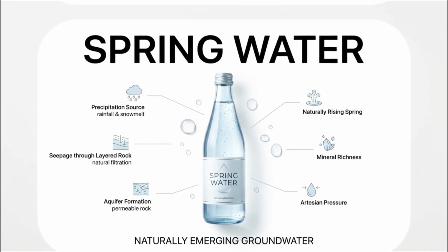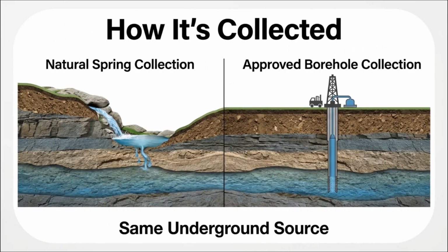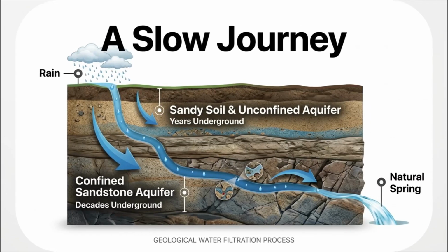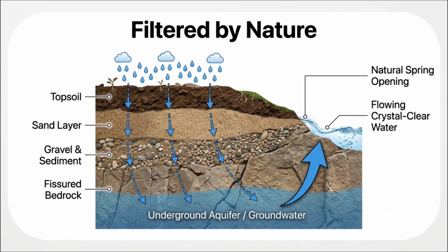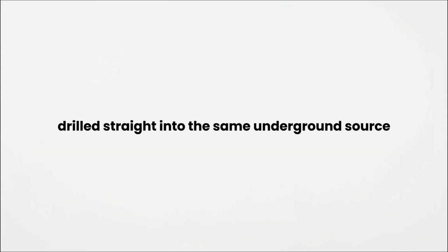Where it's from, an underground source. Rain and snow seep into the earth, get filtered through layers of rock and soil for years, sometimes decades, and then rise naturally to the surface on their own. No pumping required. By law, it has to be collected right at that natural opening, or from a borehole drilled straight into the same underground source feeding it. No shortcuts, no substitutions.